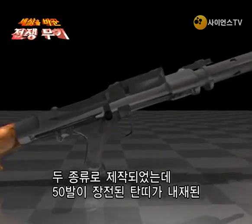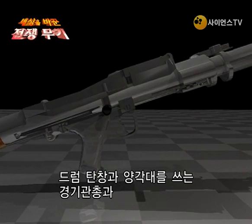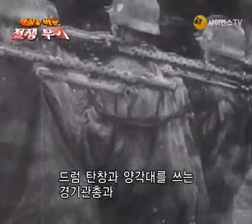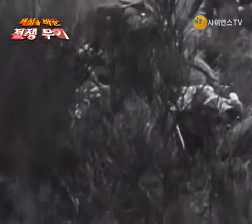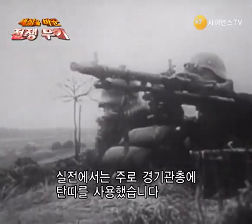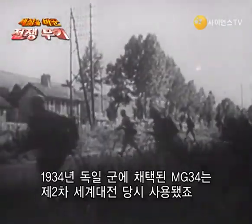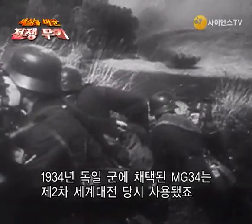There were 2 versions, the light role, which was fitted with a small bipod and a 50-round belt housed in a drum-shaped magazine, and the heavier variant, fitted with a larger tripod and belt-fed. In practice, however, troops preferred the bipod version with the belt feed. Adopted by the German Army in 1934, it saw service throughout World War II.